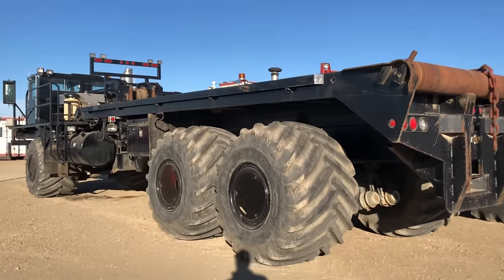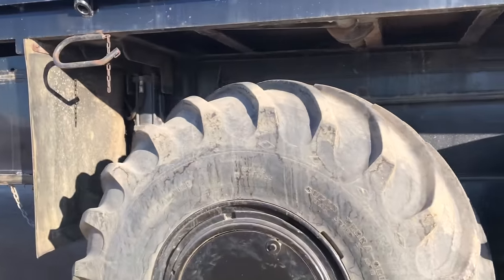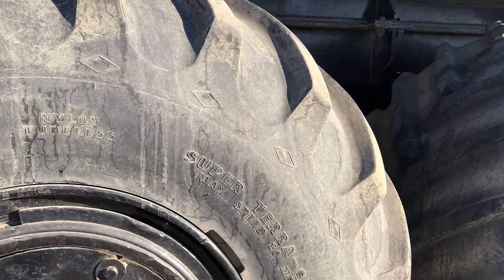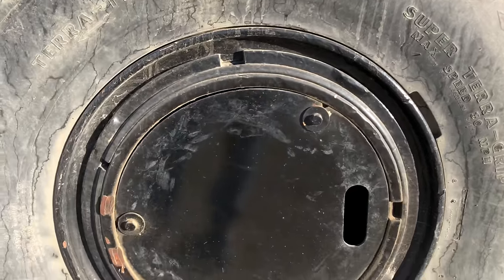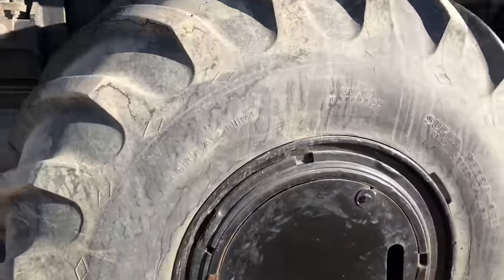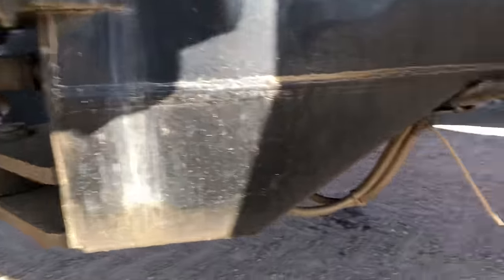Look at these bad boys. Max speed, 30 miles per hour. 66 by 43 on a 25 inch rim. Cool. Yeah, I'll walk underneath to change the oil.